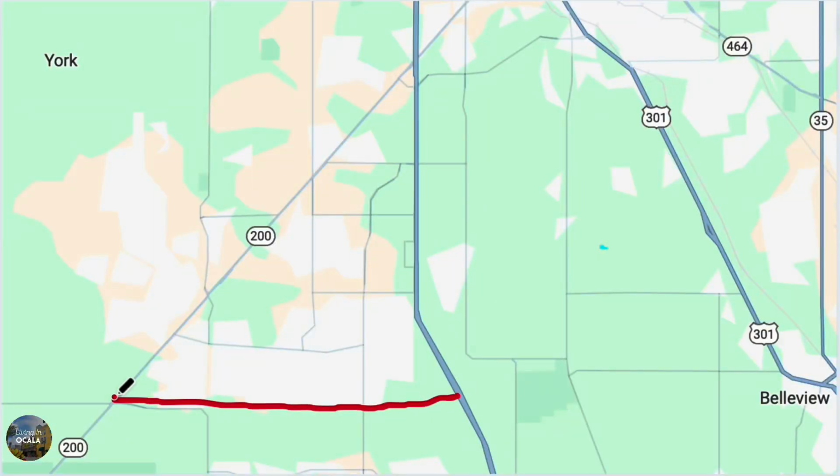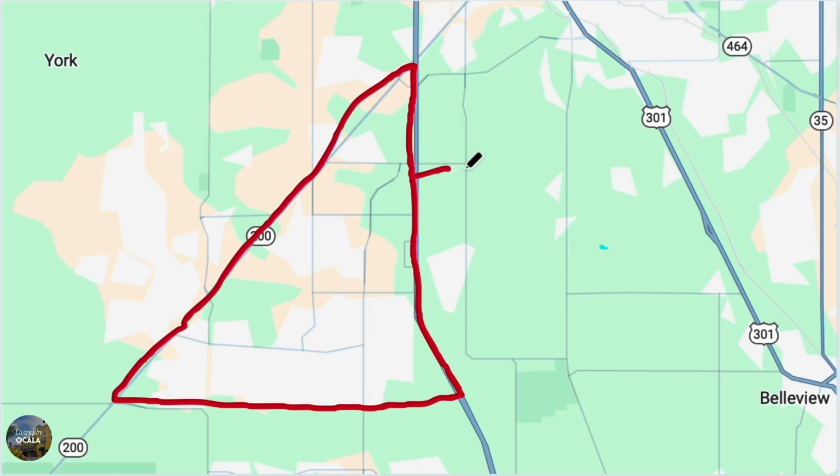I'm going to be doing a tour of Liberty Triangle, which is the area in Ocala that actually is shaped as a triangle, which I think is pretty cool. But as a geological location, it is actually east of 75 and north of 200. So it really is actually like a triangle.